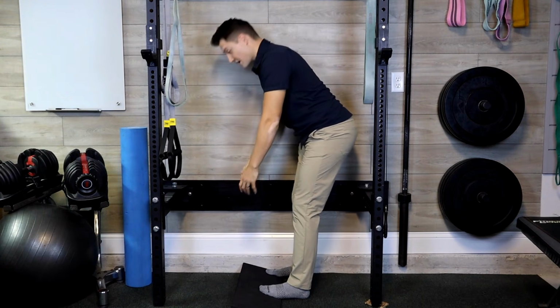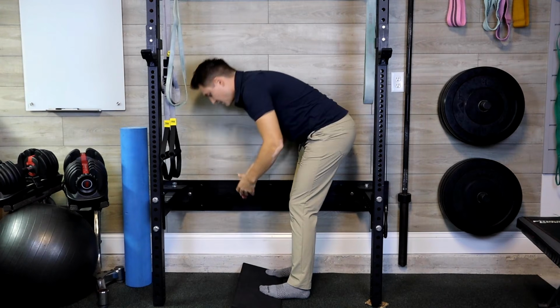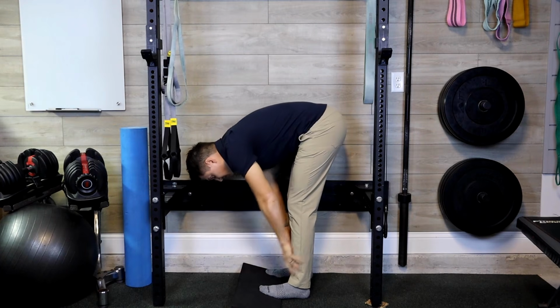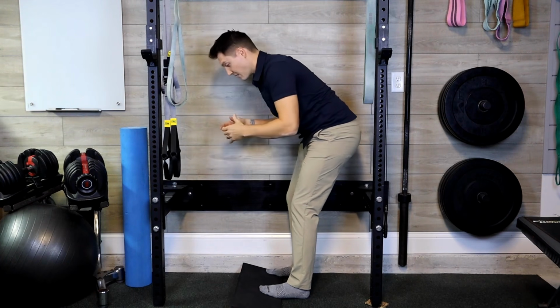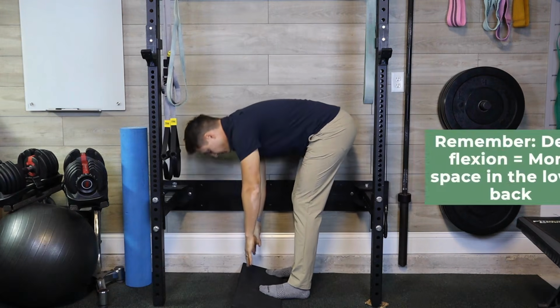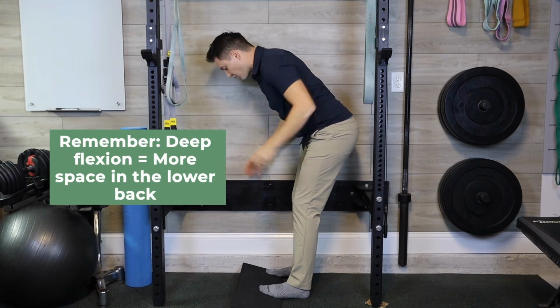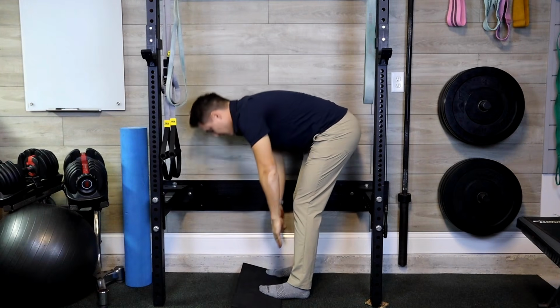Now, oftentimes what I see with spinal stenosis is that your first couple reps may be really limited, but then as you go, not only does your back range of motion and your leg range of motion improve, but maybe you start having a little bit less nerve pain. Wouldn't that be nice, right? And remember that deep flexion helps improve the space in our lower back, the flexion of the lumbar spine, which relieves the pressure around the nerve.